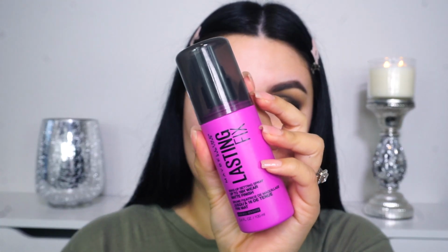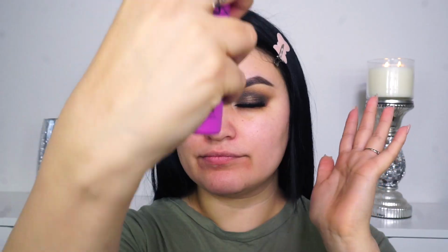Now I'm gonna apply the Lasting Fix makeup setting spray. I guess it holds your makeup up to 16 hours. I've never actually used this setting spray from Maybelline at all, so this is also my first time using this. For foundation, I'm gonna go into the Maybelline 24 Hour.